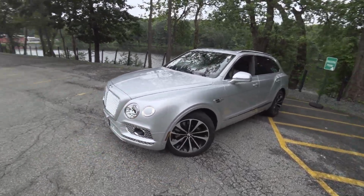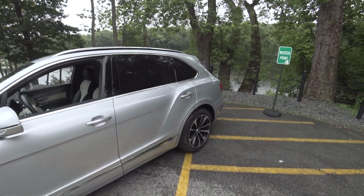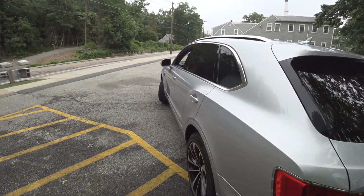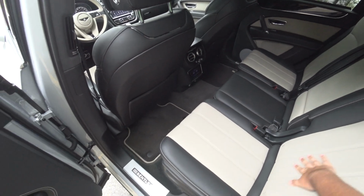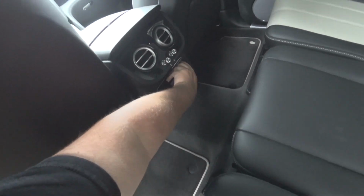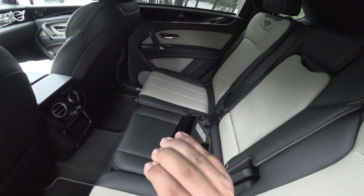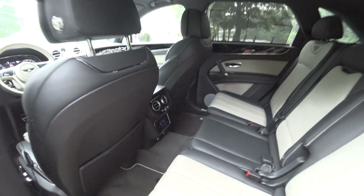Today, courtesy of Aston Martin of Boston, we have this 2018 Bentley Bentayga Activity. This one has the W12. This thing is sweet. First time ever reviewing a Bentley. What? Oh, that's sick. Honestly, this is probably worth more than most cars. That is sweet.